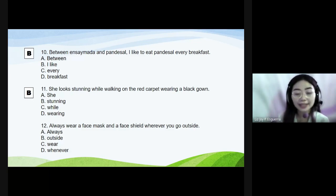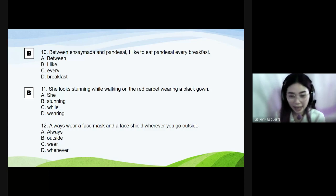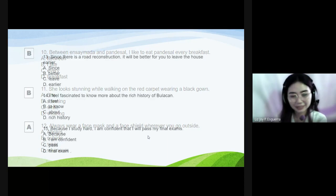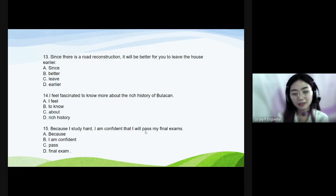Number 12. Always wear a face mask and a face shield wherever you go outside. A, always. B, outside. C, wherever. Yes, Agatha? The answer is A, always. Very good.